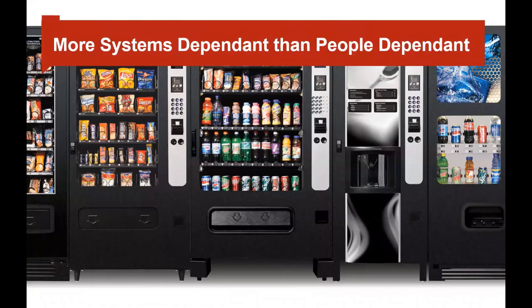Now, on the screen is a great example of a business system that is 99% systems dependent and very low people dependency. And our goal for our clients, and this is very achievable in many aspects of your business, is to create systems that are low on people dependency, and that's the ideal outcome. Turn your business into a vending machine style business.